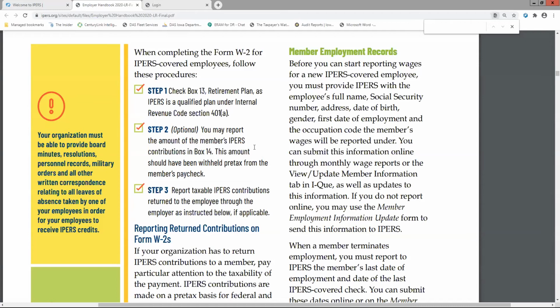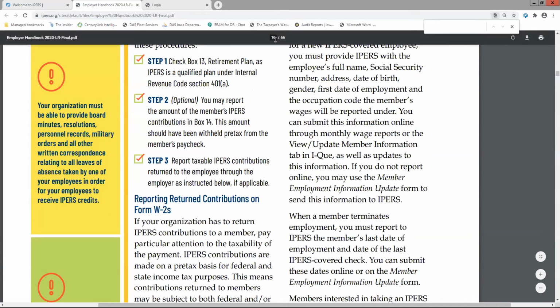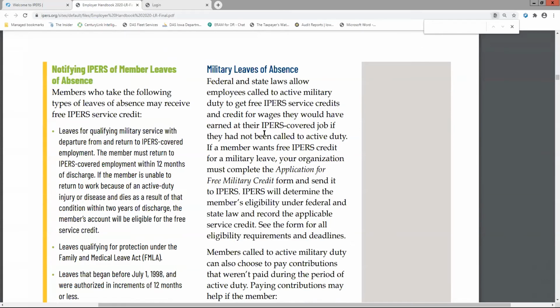We will contact you directly if we discover your employee shows up on this list. On page 11, documentation of leaves of absences, including FMLA leave and military time, should be kept. Employees can receive free credit based on these 2 leaves, so documentation is crucial for verification of time of the leave. With FMLA, the member may receive up to 1 free credit of service in a year, but any additional time will need to be purchased.